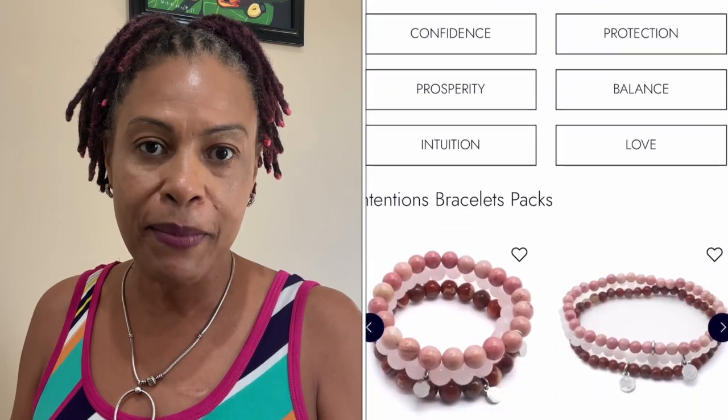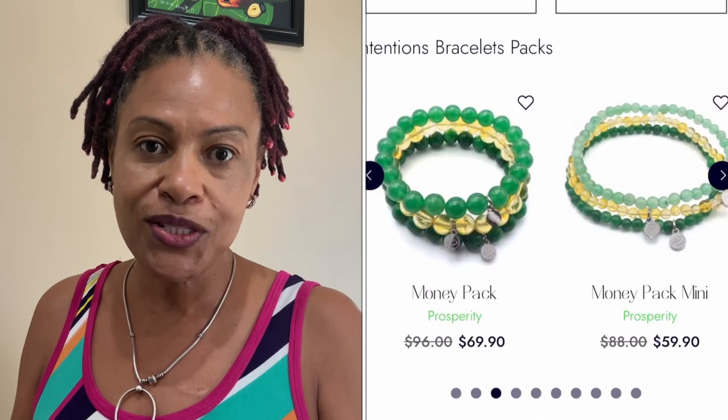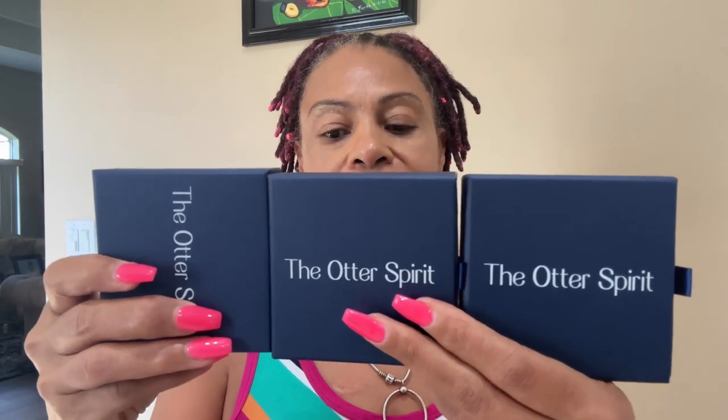They make semi-precious gemstone bracelets for both men and women. They have individual bracelets, 8mm size, and also mini bracelets, which are 4mm. They have intention packs and also Zodiac packs. I chose the healing package. They come in their individual boxes, and these boxes are recyclable.